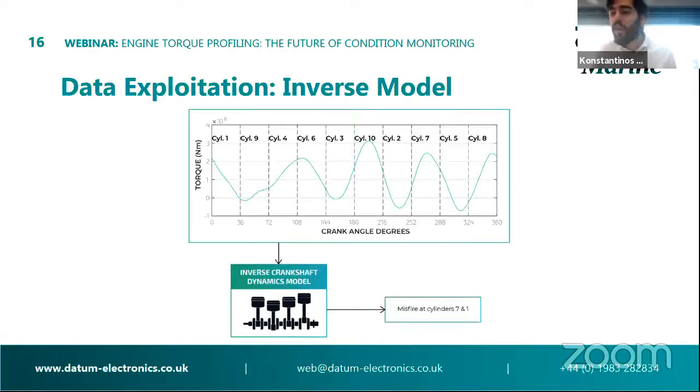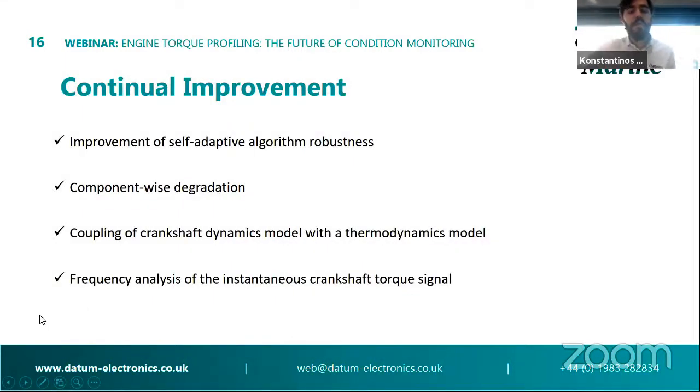Obviously, as the model grows and as the data becomes more and more, we're able to make this more robust and actually identify specific changes within the in-cylinder pressure, such as a small change in timing or drop in the maximum pressure or drop in compression. So pretty much this places us, our goal is that of continual improvement. Certainly, the inverse crankshaft and the direct crankshaft dynamic models work. However, our goal is to improve the self-adaptive algorithm robustness so that we can identify in detail what is happening within each cylinder, and therefore effectively be able to have an on-demand in-cylinder pressure diagram or something equivalent that we'd have access to using our continuous monitoring system.